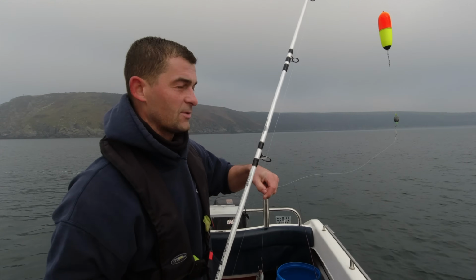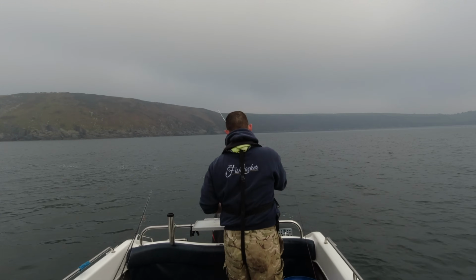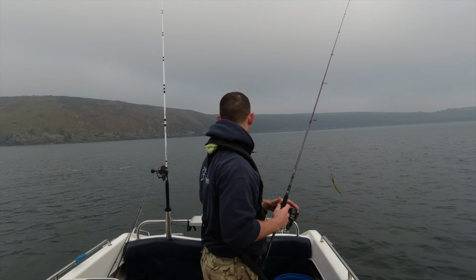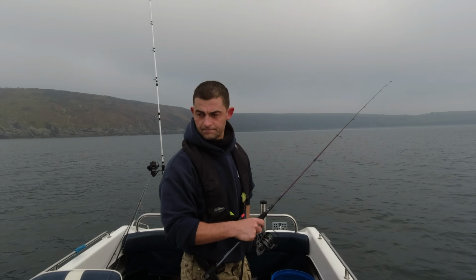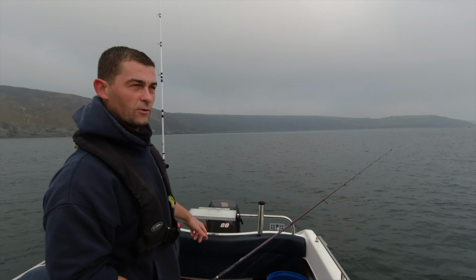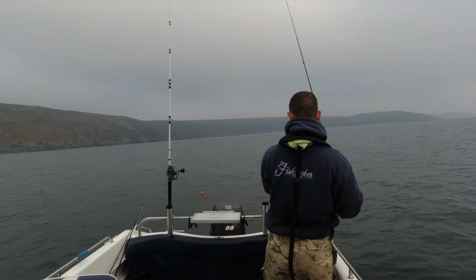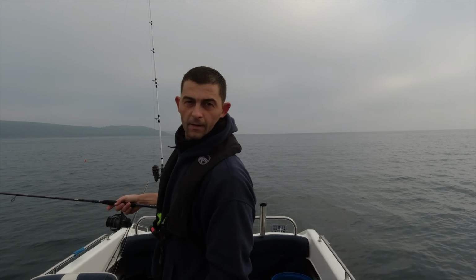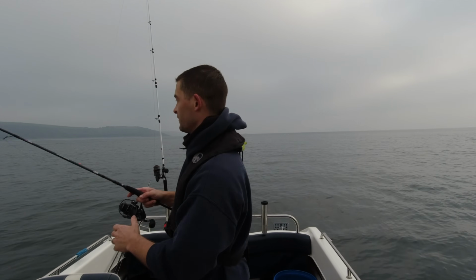This drift I'm going to run a live bait out at the same time, so I've just got one of the mackerel. I'm going to stick that out on a live bait float. Now, if you can do me a favour, keep your eye on that float and tell me when it goes down. I think we've got a lot of little pollock down there at the minute, because they keep coming up and snapping at the tail of the lure and then just plucking off.